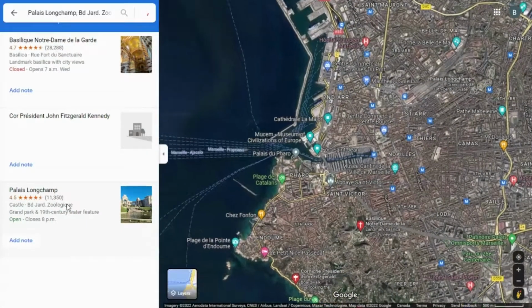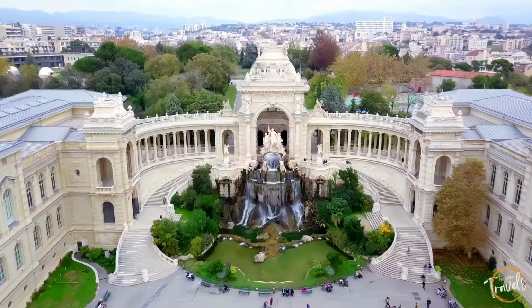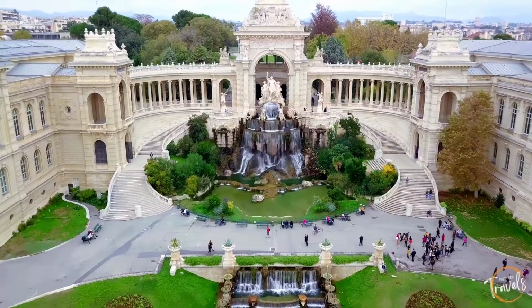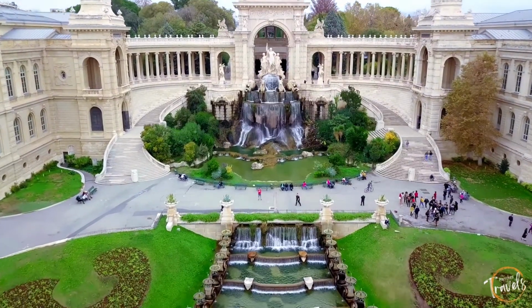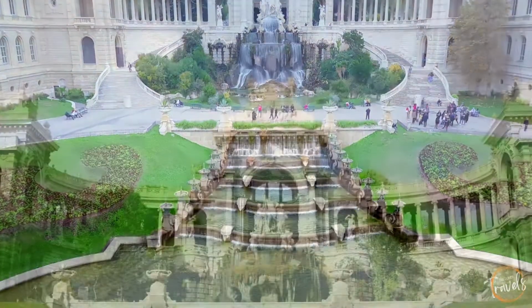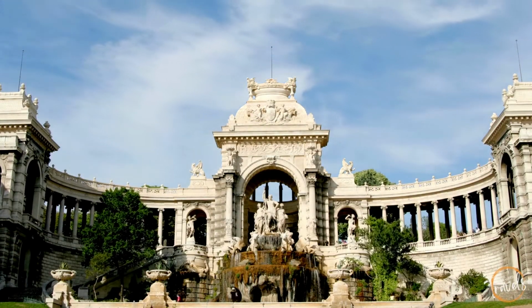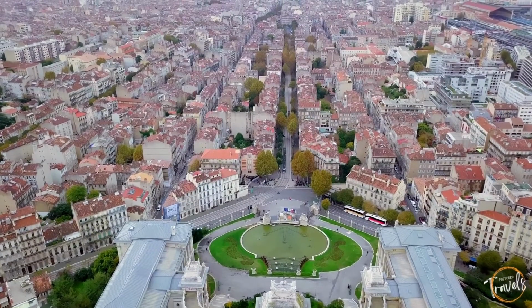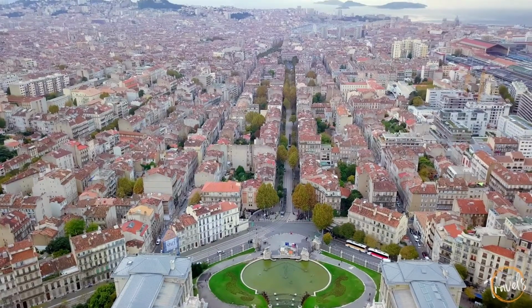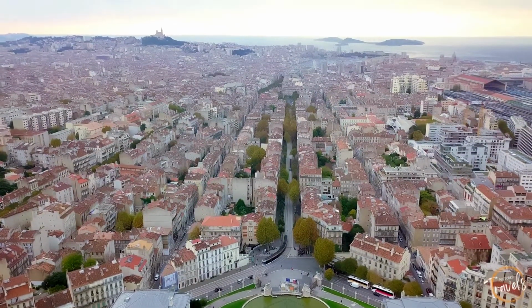Also inland is the Palais Longchamp. This is a great place to relax, with its surrounding park and gardens being dubbed one of the most notable in France. The monument was created to commemorate the completion of over 85 kilometers of aqueducts from the Durance River, which provided Marseille with clean drinking water during the cholera epidemic of 1835. It also houses the Museum of Fine Art and the Marseille Museum of Natural History if you're looking for a more educational visit.